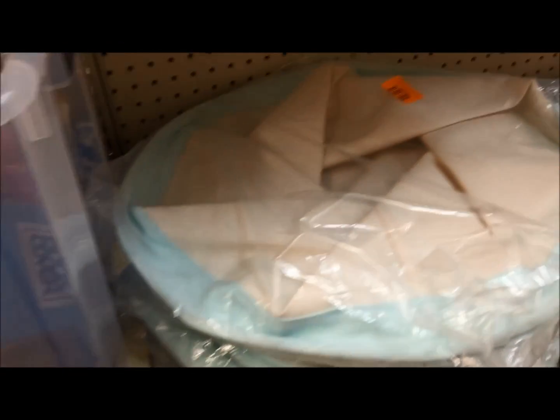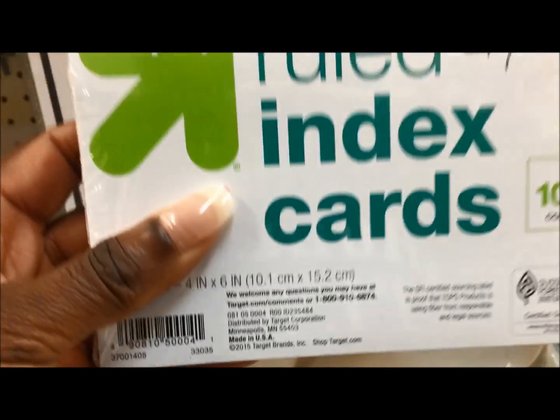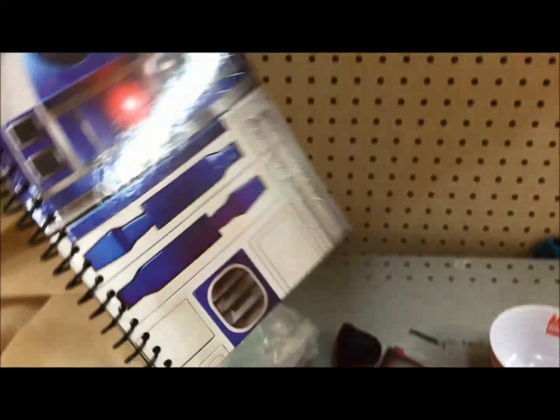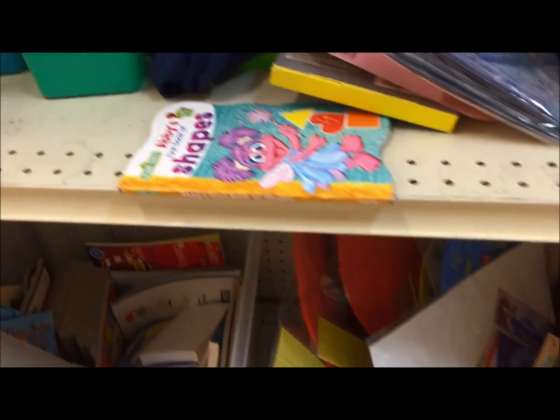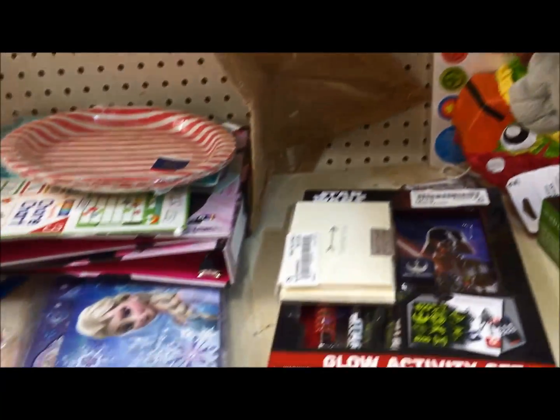So honestly, if you don't really need this, you can bypass it. But what I like is they had the index cards, so I thought it would be very cool to create some type of college theme on there. Of course it has the Star Wars notebook, and then you had glasses, and this is just all random items, guys. So you have to dig through it if you really want something. But hey, one man's junk is another man's treasure, so you can definitely find a treasure in these things.